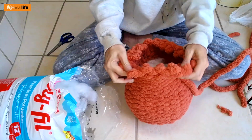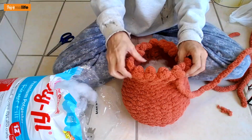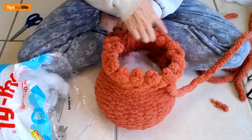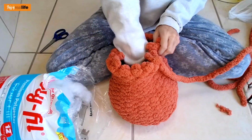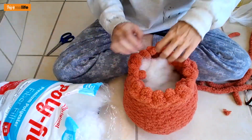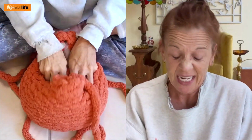Now, as you're pulling, make sure you don't destroy any of your top loops because we still need to close this pillow. So make sure you have all of your crown loops up at the top as you're stuffing your polyfill into your pillow. So we're filled. I filled it kind of tight. You fill it loose, fill it tight, whatever you want.